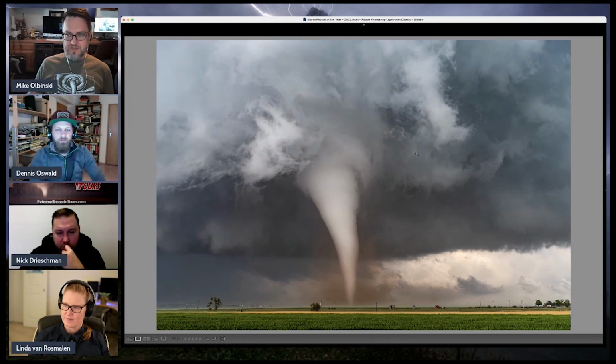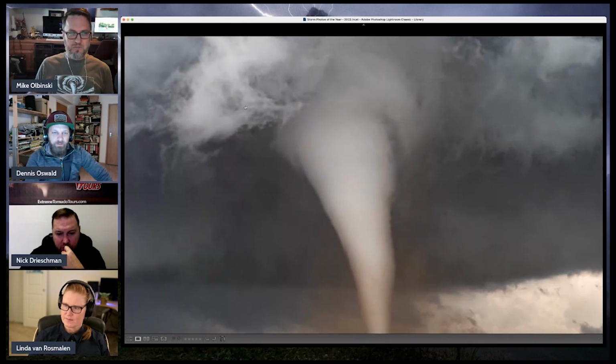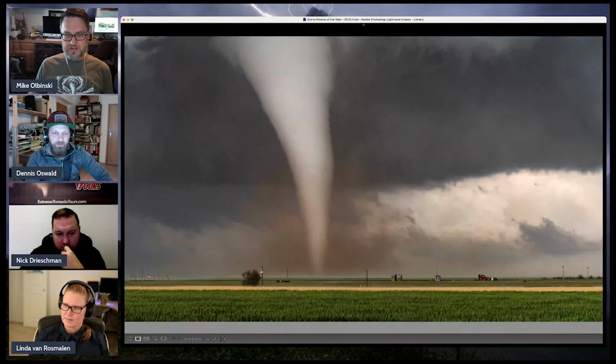There's something I think Dennis mentioned about the shutter speed on the last one. This one, it may be a little bit slower. I don't know, because there's a little bit of motion here, and obviously this thing was cranking. But it makes the tornado look nice and smooth.